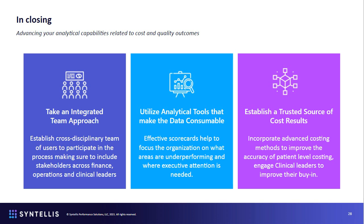But overall, as you roll data out, education is really important around understanding the metrics, what the metrics mean. If there's comparative data involved, how does that severity and risk adjustment work? Who are we comparing against? Understanding definitions and attribution is another area that will be important, especially with providers.